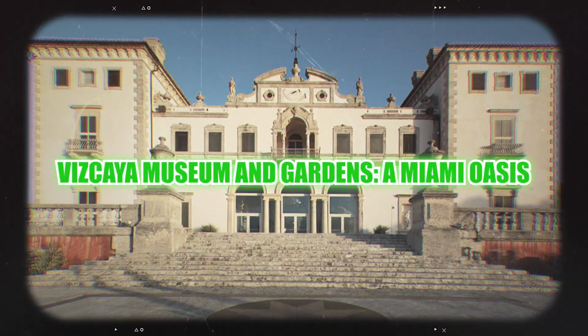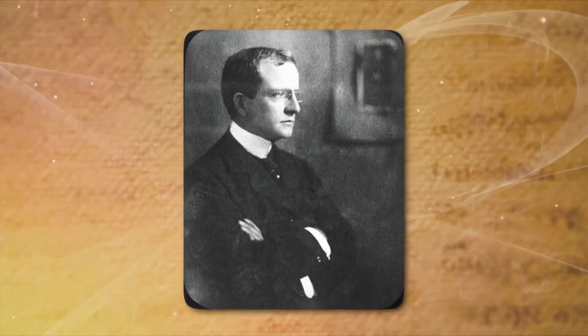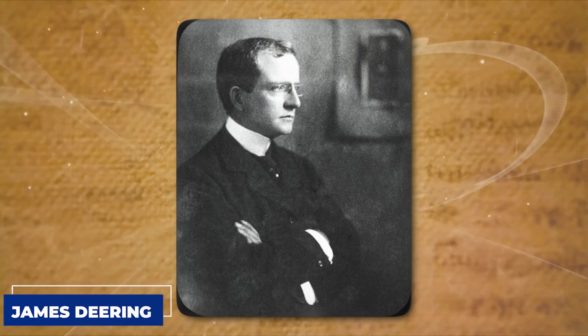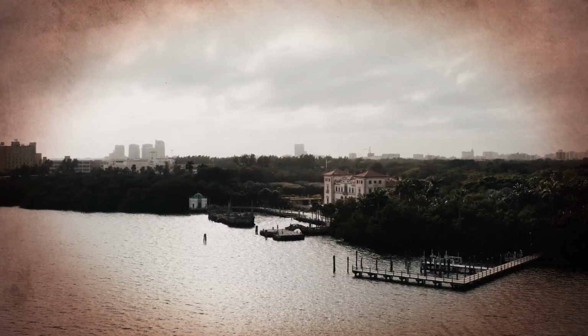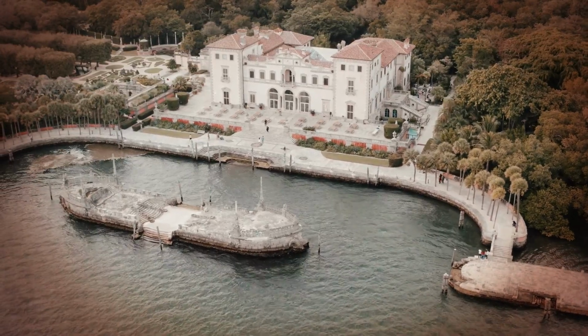Heading south, we find the Vizcaya Museum and Gardens in Miami, Florida. This stunning villa was built by industrialist James Deering. It blends European elegance with tropical beauty, making it a unique architectural gem. Vizcaya's design is inspired by Italian Renaissance and Mediterranean Revival styles.